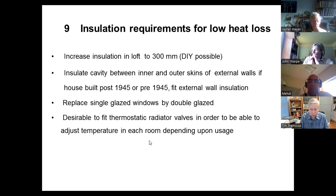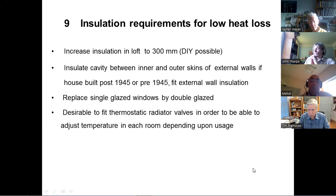Another option for further insulation of the building and reducing the heat loss from the building is replacement of the single glazed windows. Again, compared to putting more insulation in the loft, this measure is expensive, but it significantly reduces the heat loss from the building to the environment.